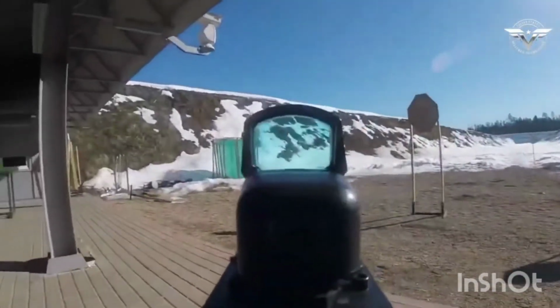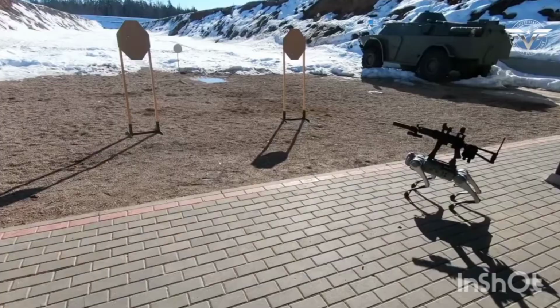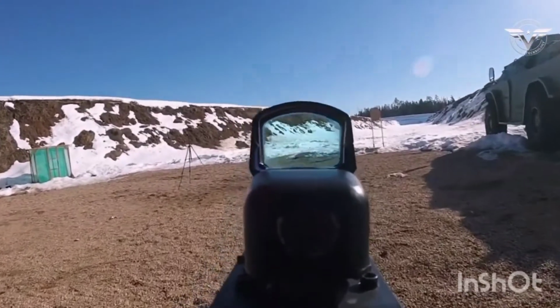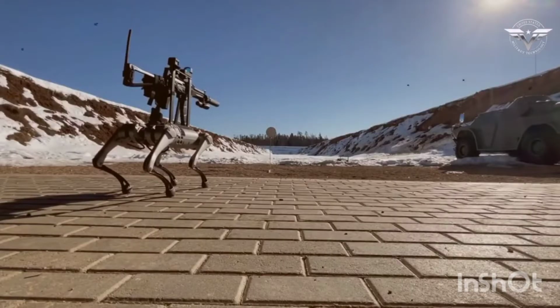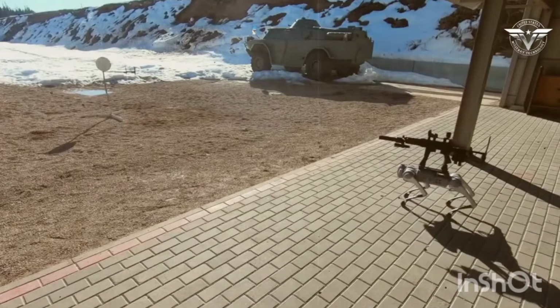submachine gun attached to its back has begun circulating on social media. The video was originally posted to YouTube in March by Alexander Adamanov, an inventor and tech entrepreneur. In the video, we see Adamanov's dog prowling the edge of a firing range with stand-up targets.